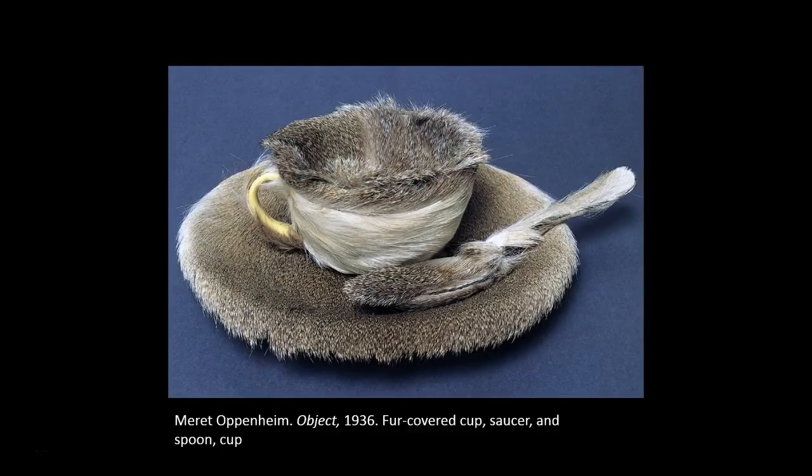As Oppenheim's tea grew cold, she jokingly asked the waiter for more fur. Inspiration struck. Oppenheim is said to have gone straight from the cafe to a store where she purchased the cup, saucer, and spoon used in this piece. This amusing story belies the importance of the object and the critical acclaim and public fascination that has elevated it to the point where it has become the definitive surrealist object, ultimately to Oppenheim's dismay, because it really did put a damper on her career as an artist.